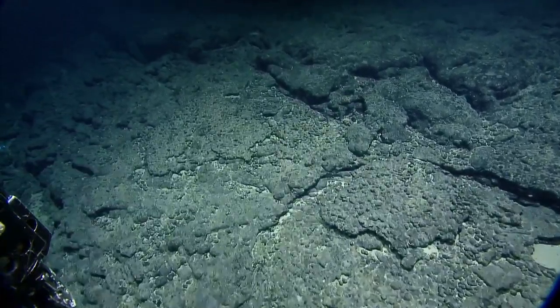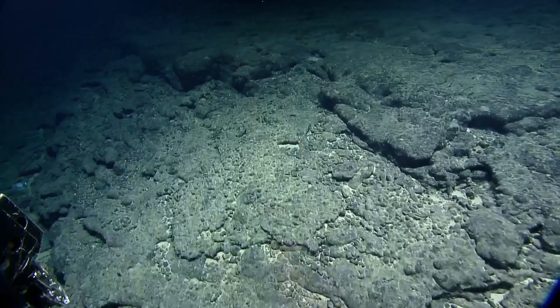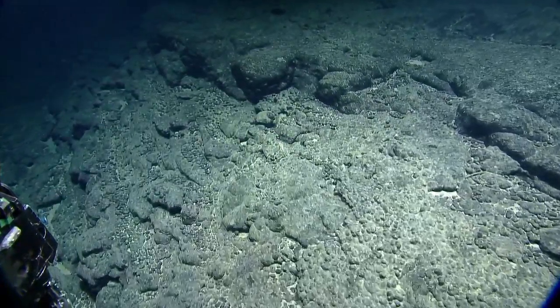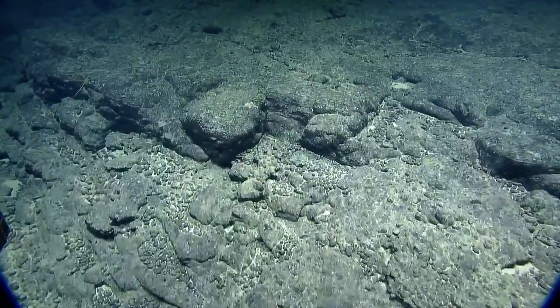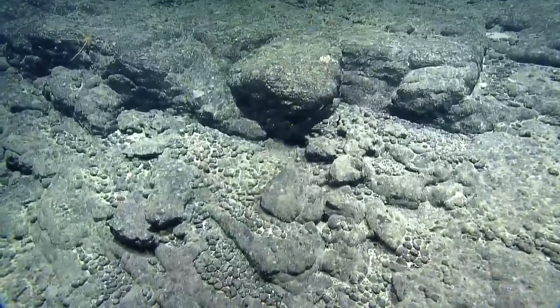This is kind of cool. There's a plastic bottle on our left. Very starkly different substrates. Or another can, actually. Yeah, first sign of life down here. Not the kind we want to see. Yeah, but the second and third are. That's a good spot, Josh.